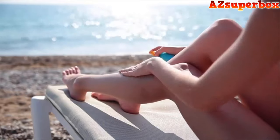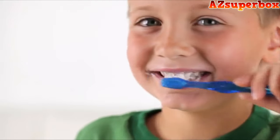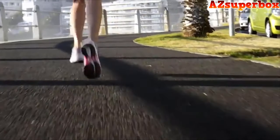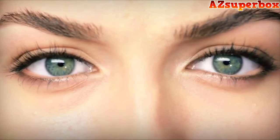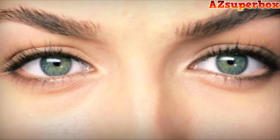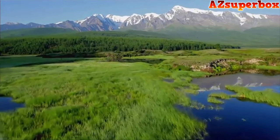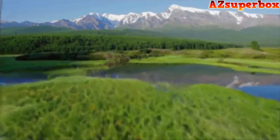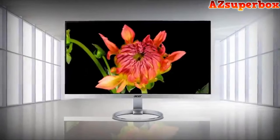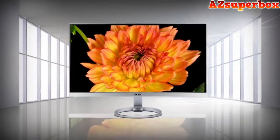Protect your skin. Protect your teeth. You protect your heart. So why don't you protect your eyes? Our eyes are the windows through which we see the wonders of our world. But without our eyes, these wonders literally disappear. Acer's Eye Protect monitors are an important part of protecting your eyes. Here's why.